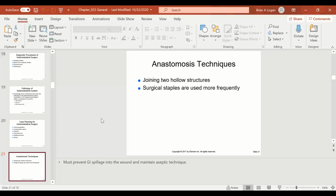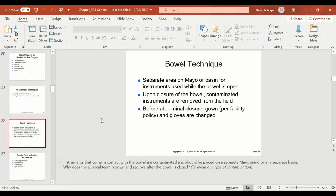As soon as we start doing the anastomosis, we see it to its end so that we don't have any of that spillage. But we do take precaution, putting our towel down. We understand that some instruments are going to get dirty and things like that. So then we employ our bowel technique. A few different ways that we can go about doing this, right? We've kind of talked about this already.